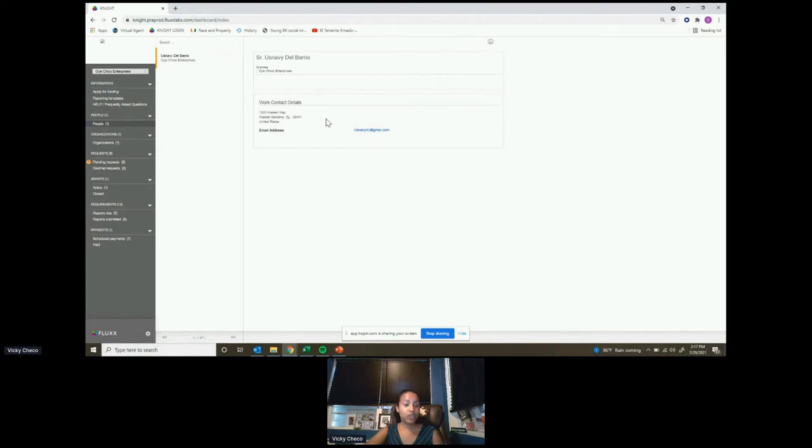So we want to make sure we have the appropriate information, especially because as an active grantee, we'll be sending you requirements for reporting, requirements for your payments. We want to make sure that we're reaching you at the best area possible to make sure that our communication is efficient and really quick.